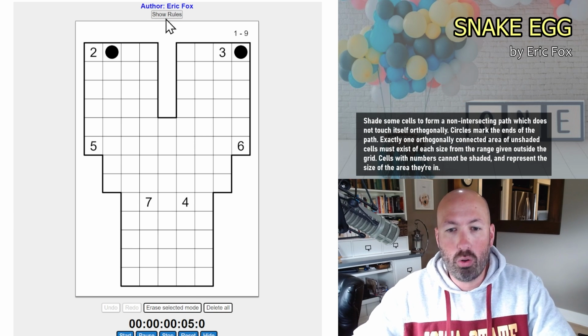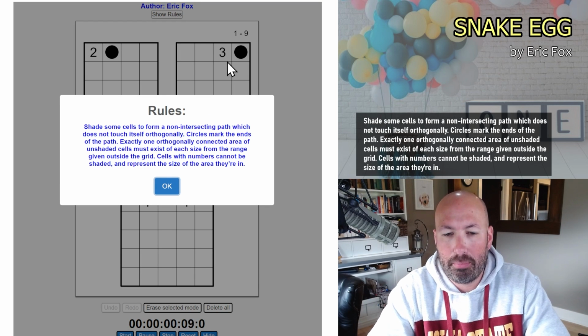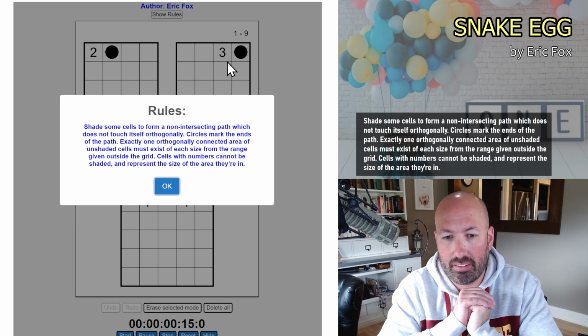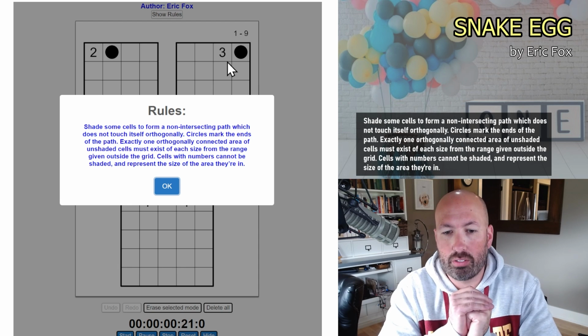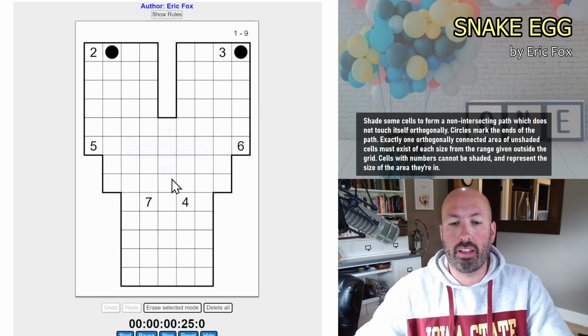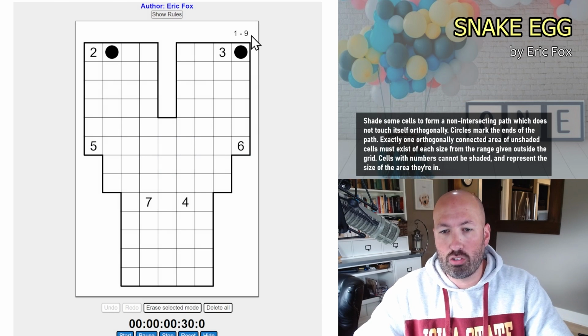So, rules for snake egg. Shade some cells to form a non-intersecting path, which does not touch itself orthogonally. Again, left, right, up, and down. Circles mark the ends of the path. Exactly one orthogonally connected area of unshaded cells must exist of each size from the range given outside the grid. Cells with numbers cannot be shaded and represent the size of the area they're in. All right, so essentially, we need an open space of size 1 to 9.